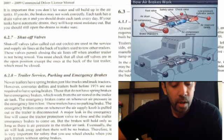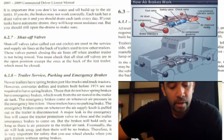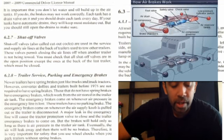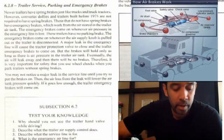Shut-off valves, also called cut-out cocks, are used in the service and supply air lines at the back of trailers used to tow other trailers. These valves permit closing the air lines off when another trailer is not being towed. You must check that all shut-off valves are in the open position except the ones at the back of the last trailer, which must be closed. Okay. And one more, number 8, called trailer service, parking, and emergency brakes.